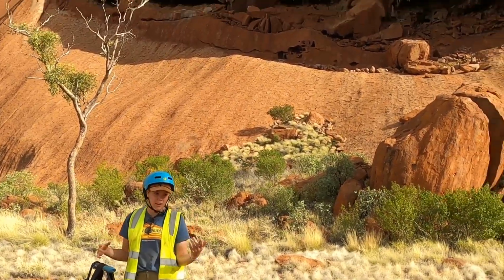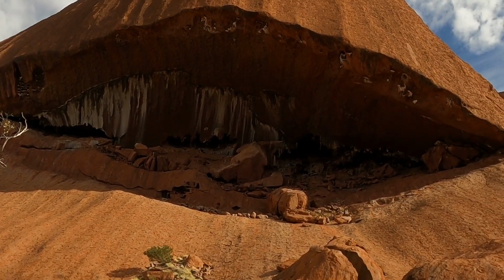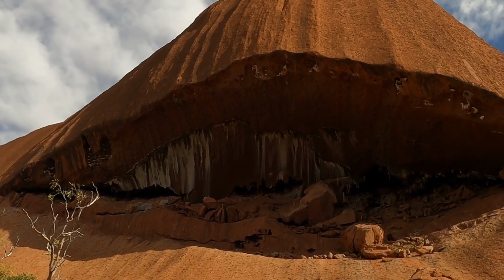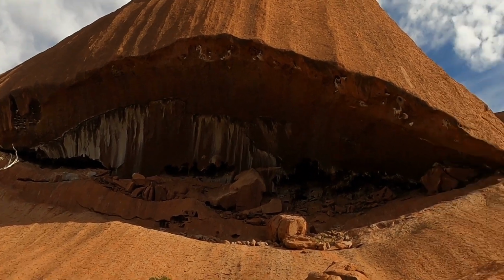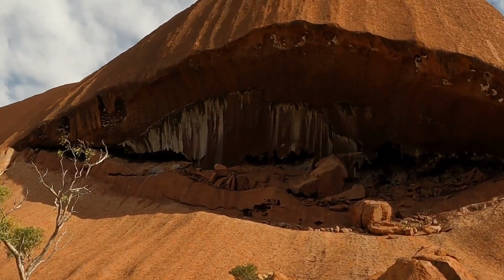Another name for it at the moment is Smile Cave. Looks like a mouth. A lot of people say shark mouth. I can totally see it. The white markings in the rock, or anywhere around the rock, you'll see heaps today. It's literally just bird and bat poo, nothing exciting. But just so you know what that is.